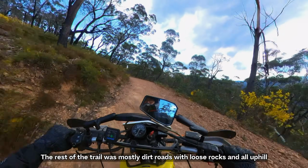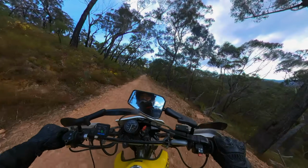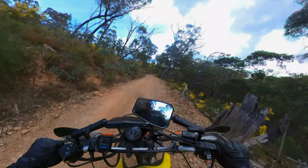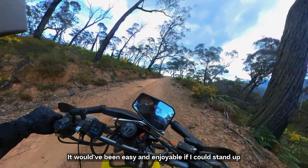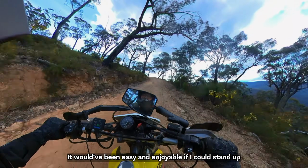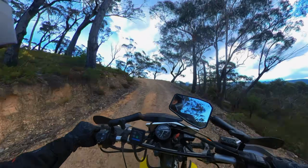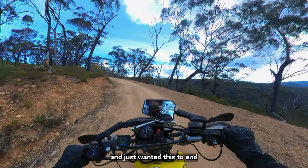The rest of the trail was mostly dirt road with loose rocks and uphill. It would make it so much easier if I could stand up, but I can't now. It could have been easy and enjoyable if I could stand up, but with my injured arm, I just couldn't. I was in pain, exhausted, and just wanted this to end.